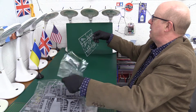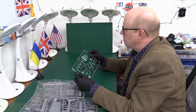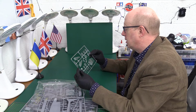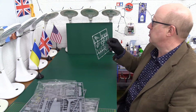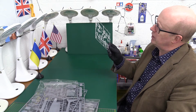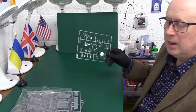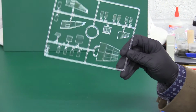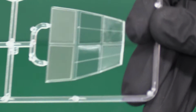Here we go then. Clear parts first. Well, they're very beautiful clear parts. My top canopy though has got a little tiny faint scratch in it. It is only faint, but it's definitely scratched right across it. Strange position as well. Show you. Slight scratch. It's not that bad. I think you're just going to polish out that one, in fairness. If you look very carefully here, I think you should just about see it.